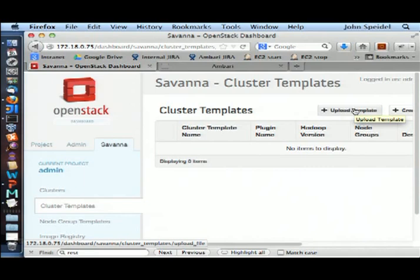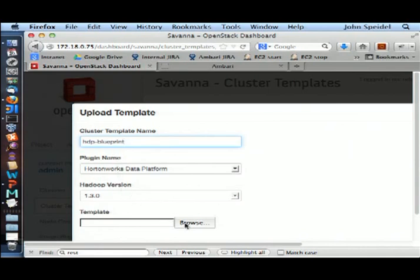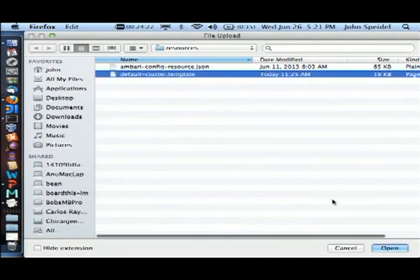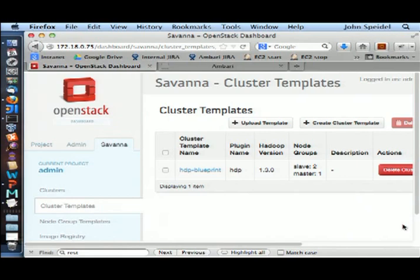This template is an Ambari template, also known as a blueprint that we spoke of earlier. This could be generated from, in the future, work that's being done in Ambari. So you may have a cluster that you want to reproduce. You tell Ambari, export this particular configuration. You come in here, click upload, and we're going to give it a name. Browse. OK, we upload this. All right, so what we just did is we uploaded the HTTP Ambari template, and now we have an OpenStack Savannah template.